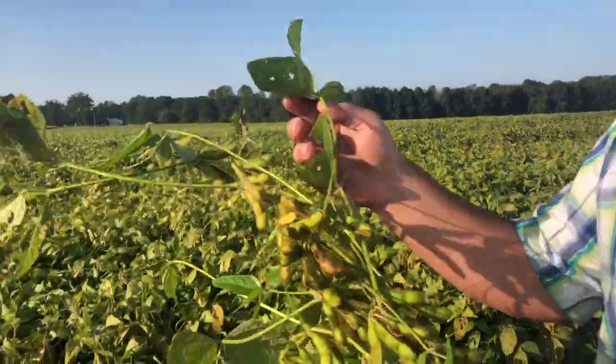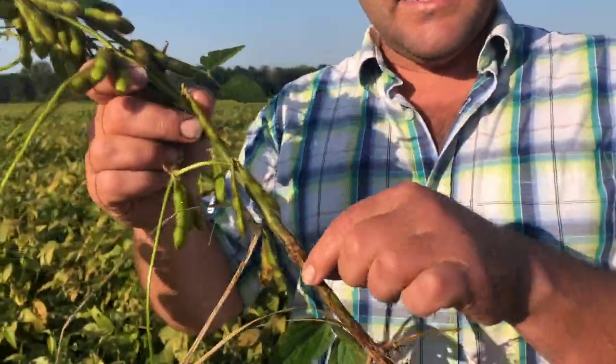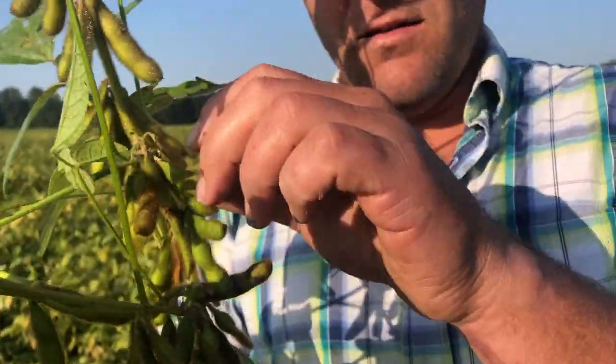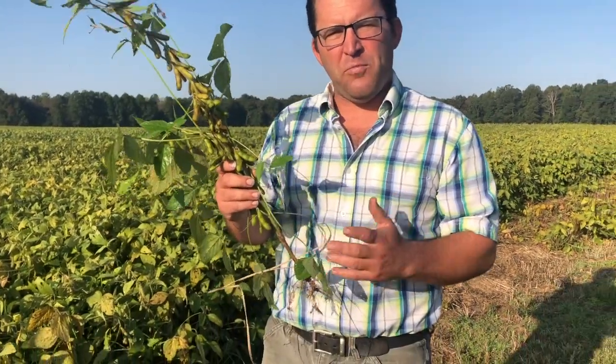It has, just like most plants do, a root, a stem, leaves, and then it also has the grain inside a soybean pod. So the soybean plant is really neat, and it's a lot different than a corn plant.